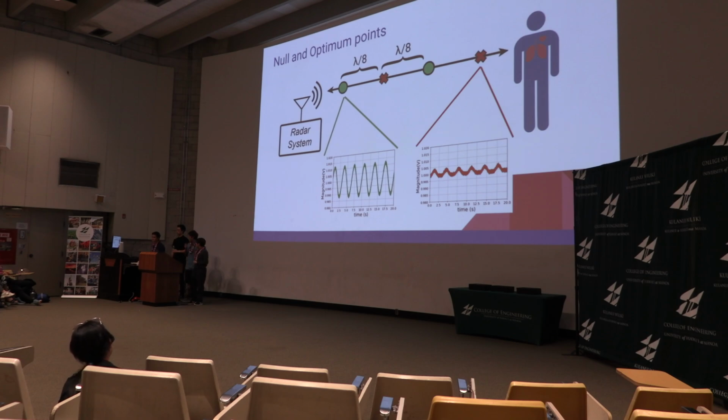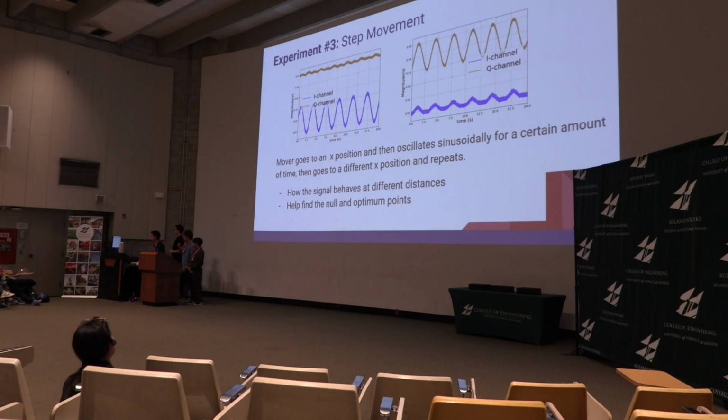All right, so like Jaden mentioned before, our radar system does have null and optimum points. That means there are certain distances that give better data than others. So in the next slide, we have our experiment, which is the step movement. This means that we would program our mover to go to a certain X position, and it should oscillate sinusoidally for a certain amount of time, around 15 seconds, and then it would go to another X position and repeat that process. We performed this experiment to see how the signal would behave at different distances. This was also to help find the null and optimum points.